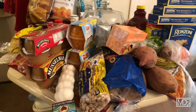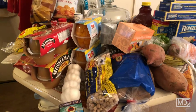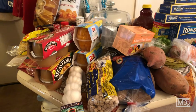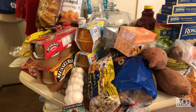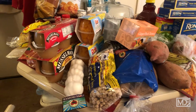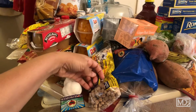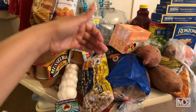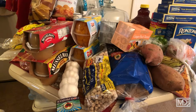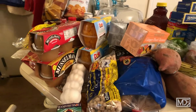I saw a recipe that I really wanted to try. I like to have the dry beans for everything, but I saw this recipe that I wanted to try called, I believe it's chana masala. I'm not sure if that's how you say it. Please don't bite my head off if I'm not saying it correctly. But it basically is like the vegetarian version of chicken tikka masala, and it just looked really good, so I wanted to try that out.